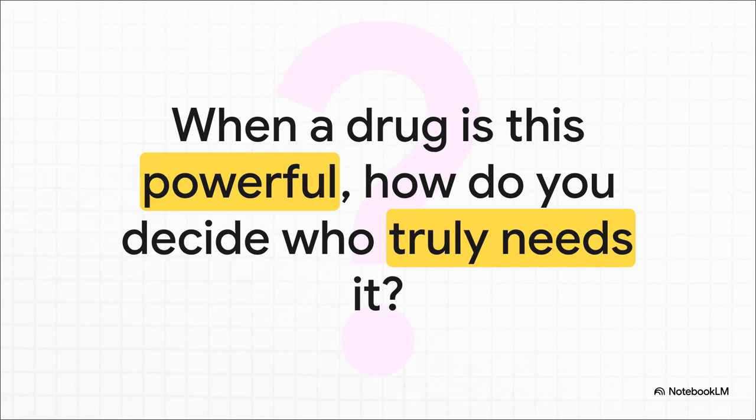And that really gets to the heart of a challenge doctors face every single day. A drug like Abciximab is the perfect example of that constant risk versus reward calculation. It's an incredible tool, but it comes with significant dangers. And the real art of medicine isn't just knowing how a drug works, but knowing exactly when and for whom it's truly worth the risk.